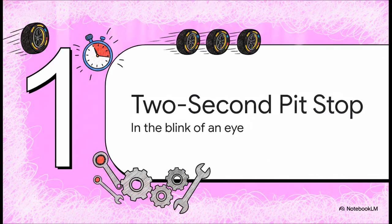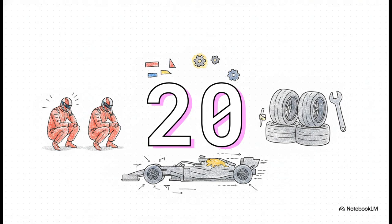Section 1. The 2-second pit stop. Let's actually break down this impossible window and see what's happening in that split second. Now, it honestly looks like absolute magic on TV, right? But a standard pit stop requires exactly 20 people. Before the car even arrives, they're crouched down, acting as still as statues until that car hits its exact marks. For a split second, the entire lane just holds its breath.